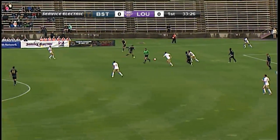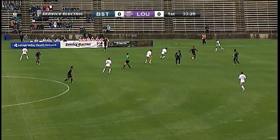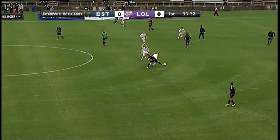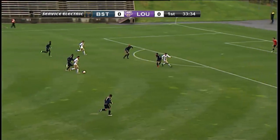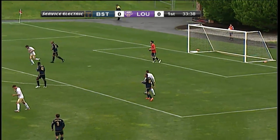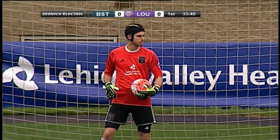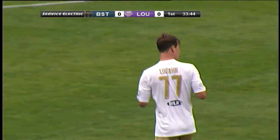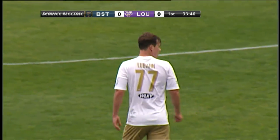Bolu Akinyote. Here's the high press, and it's looked good so far from Louisville City FC. Both teams are going to be wanting to press high and create something off turnovers. Hoffman, top of the box. McCarthy there again. Just like you see there, they win the ball. They get an opportunity at goal, strikes it on goal. Luban gets it.